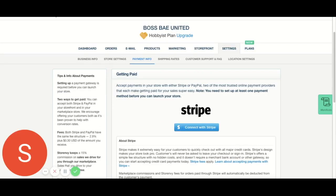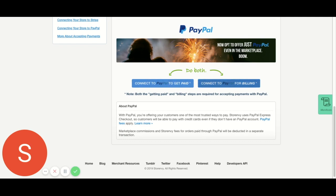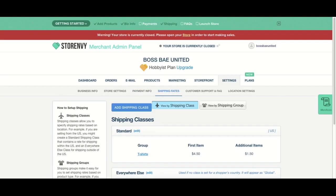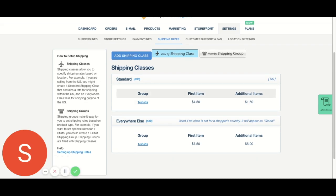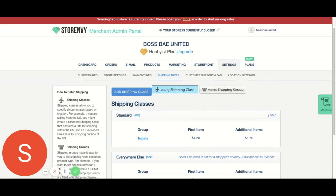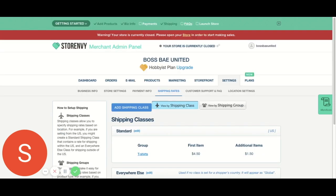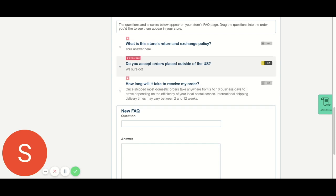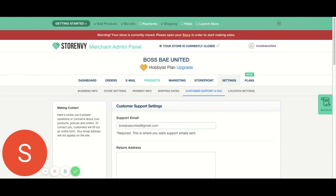Then you can add your Stripe account and connect to PayPal for billing. Get paid, billing. I'm not going to connect those. I'll connect those off camera. In terms of shipping, these are digital products, so I don't really need to so much worry about the shipping, so that's kind of irrelevant. And then we have FAQ page, thank you message, what is your return and exchange policy to accept. This is it. And then you can launch a store.